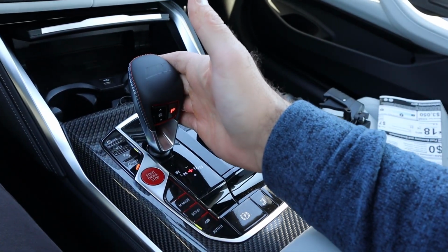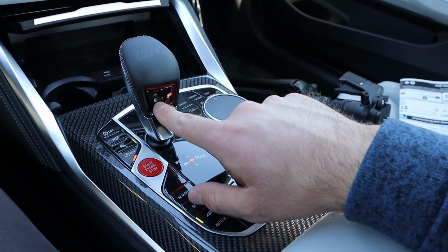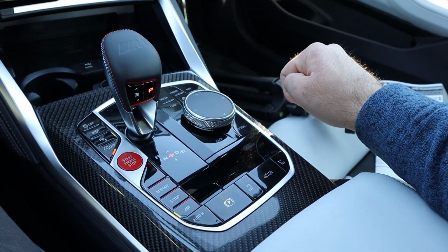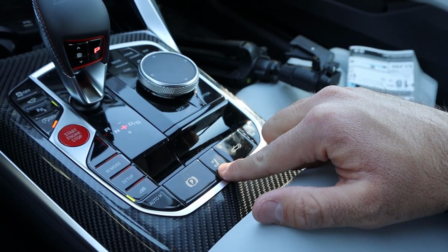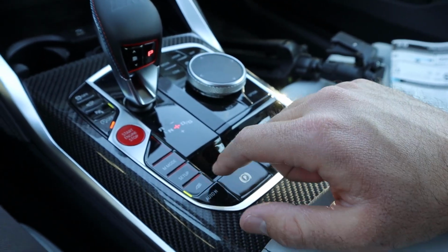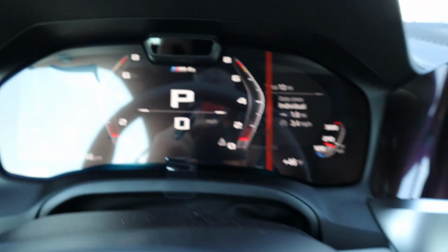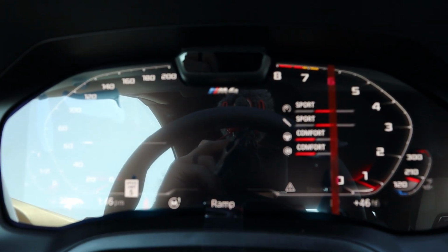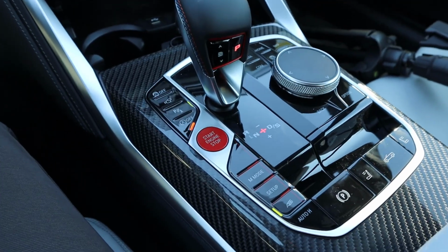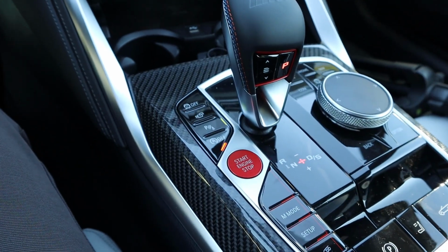Well, here is our shifter for the M4 Competition. You got this little function here that will make the shifts more or less aggressive, and then we have our analog control right next to it for the infotainment screen, and then that's your wind scarf right there. That's for the top, your parking brake, your auto hold. That's for the exhaust to make it louder or quieter. Your setup, your M mode as well, so you can press this and notice it actually fully changes the gauge cluster, which is pretty cool. And then we have our engine stop start right next to it, auto stop start, parking sensors, that's for the camera, and then your stability control.